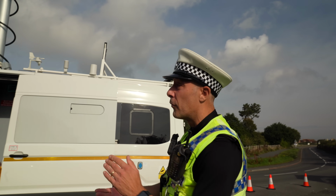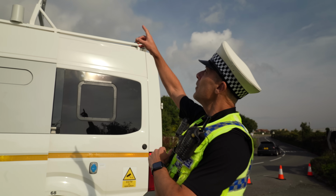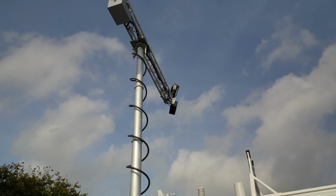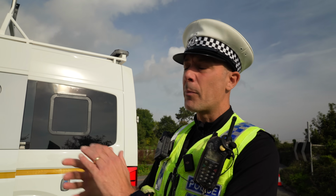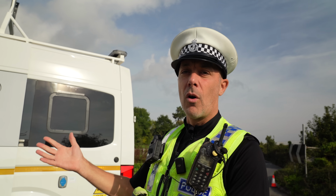Like I said, this is all new to me as well, so I'm going to try and tell you what the guys have told me already this morning. So if you look up the top there, you'll see there's two cameras. One takes a long range shot of the car which shows the number plate, and the second camera looks straight down into the cab and can see whether you're either not wearing a seatbelt or you're using your mobile phone.